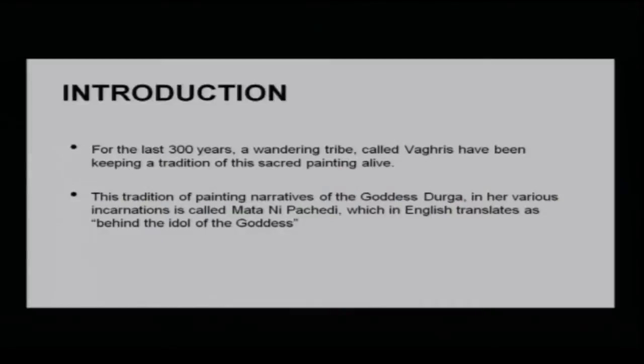The name is Matani Pachedi. Its literal meaning is behind the goddess. It has a historic meaning as well, which Saurav is going to explain to you later in the thematic part. Now, there's a wandering tribe called Wagris, which has been keeping this sacred tradition alive for the last 300 years.